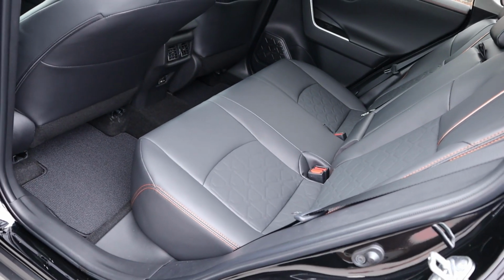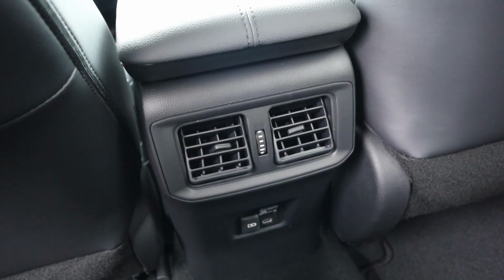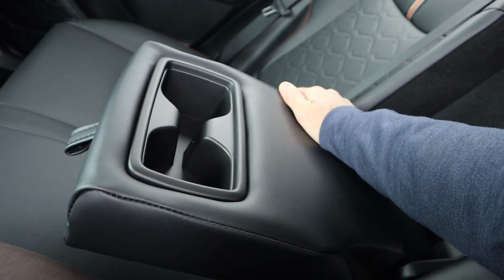So fun looking seats. Legroom here in the back is super solid, and then I don't have a storage pocket there, but the passenger does. And then you guys can see we've got vents down below and then some USB action. Yes, I need a haircut, and yes, there's good headroom. And then you guys can see the cup holder armrest.